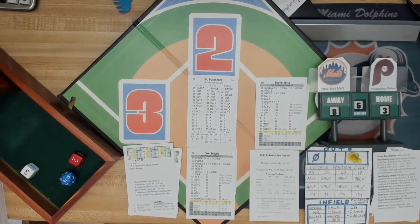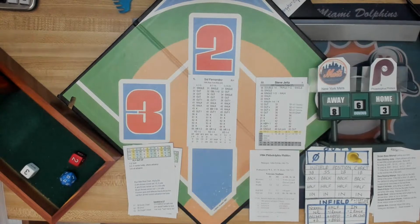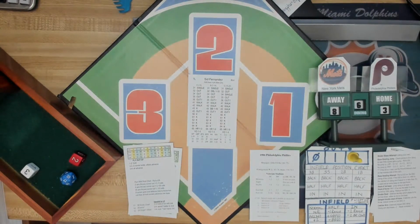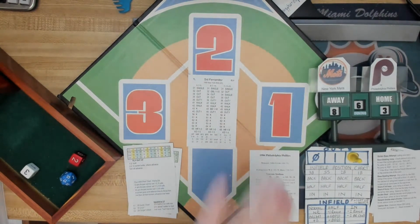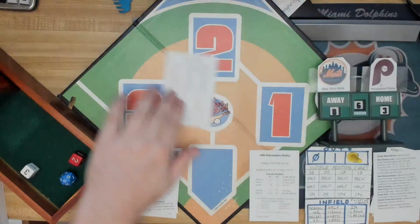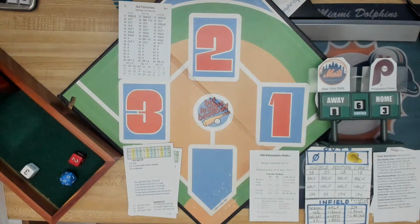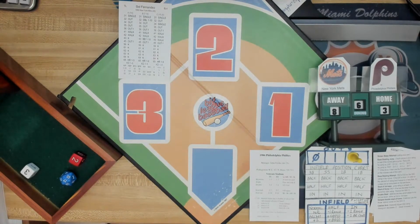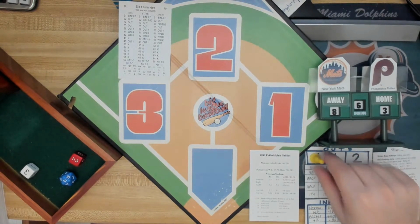A walk is all the Phillies get. 8-3 Mets. Yep, I knew this game was realistic. I said this game was absolutely realistic. Okay, I said it before. This game was truly realistic. My Mets are winning 8-3, as the 1986 Mets should be doing. Totally real. I totally agree. Absolutely real.